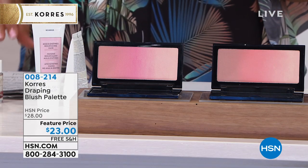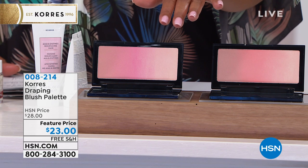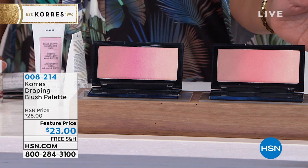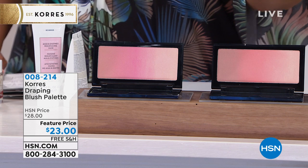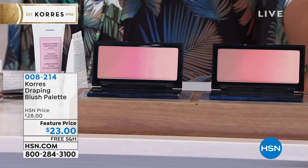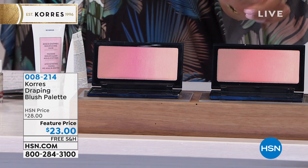It's wonderful. Okay, so this is your KORRES Draping Blush Palette right here for $23. And it's wonderful, if, again, I was putting on KORRES lip liner. That's not in the show. I use KORRES mascara. So tell us about the blush palette. Yes, so really quickly, what's beautiful, so pink or the coral, it's a powder, a blush, and a bronzer. So look at that, 50 of each, that's it. Beautiful, like the sunset.